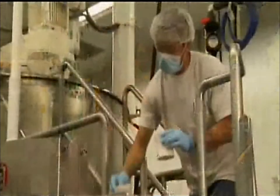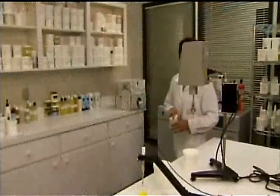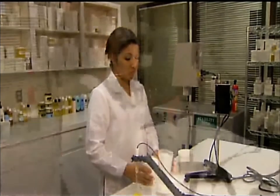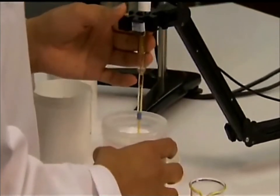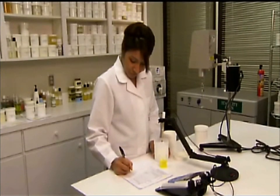Even with these safeguards, we want to make sure our quality is beyond reproach. So before a BRI product is sent to the packaging line, it undergoes testing to exacting standards. We do this by removing a test amount from the mixing tank. In the quality control lab, we test the sample to make sure this new batch meets all of our exacting BRI standards for quality. Here we test for viscosity, pH, consistency, color, and fragrance. Our intense moisture cream meets the test. Like all of our products, it's been checked and double-checked for quality.